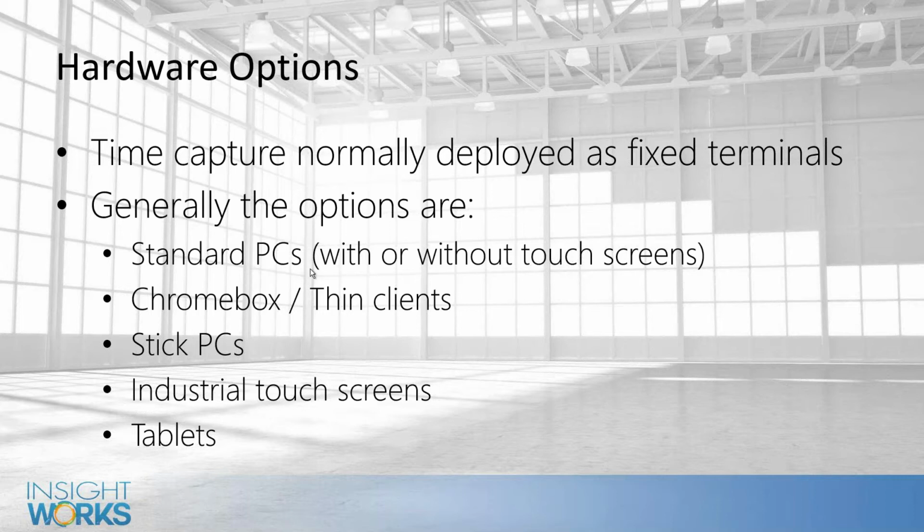And so those terminals can be old PCs. If you've got a closet full of old PCs, you can throw them out on the shop floor and use them. You can use thin client computers like Chromeboxes, stick PCs. We also see people using Chromebooks, right? The little laptops, ideally ones with no moving parts so the fans don't get clogged up, those types of things. Really what we need out there is a screen for you to interact with and enter information into.